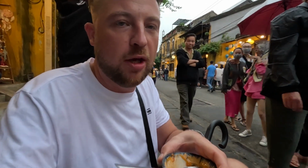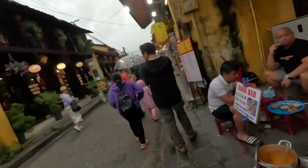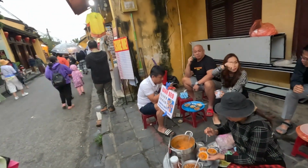Okay, here we go, carrying on the eating adventure. I don't know what that was. I'm going to quickly look what that was called. Sorry, Josh, just gave him the thing. Yeah, it's called Ban Biao, steamed rice cake with shrimp paste and crunchy croutons. So yeah, there we go. I've got to pay up.